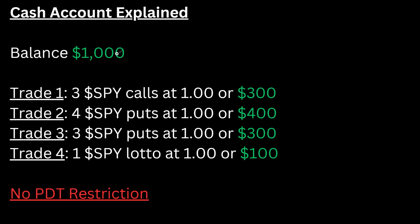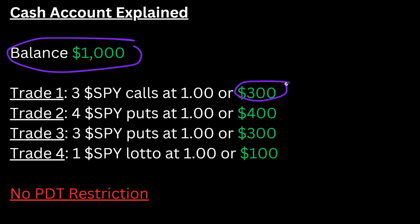So people get confused by this. Let's say you put $1,000 in there, okay, and you bought 3 SPY calls at $1, or you spent $300. Your next trade, trade 2, you bought SPY puts at $1, or $400, okay. Then your next trade, you bought SPY puts for $1, or $300. And then trade 4, you wanted to take a SPY lotto for $100, okay.